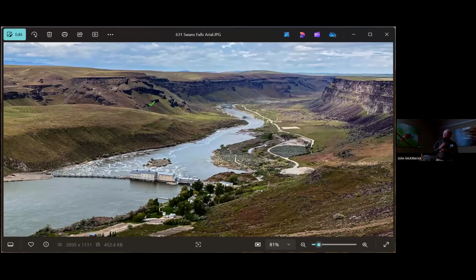Swan Falls is a dam. It's on the Snake River. We're standing up on top of the gorge, looking down at it. Everything you see there is open to the public, except the buildings. But you can walk across the dam there. It's a great place for rough-winged swallows. The trees in the foreground are old cottonwoods. There's got to be a great horned owl nest in there somewhere, but I've yet to find it. It's not because I haven't looked.